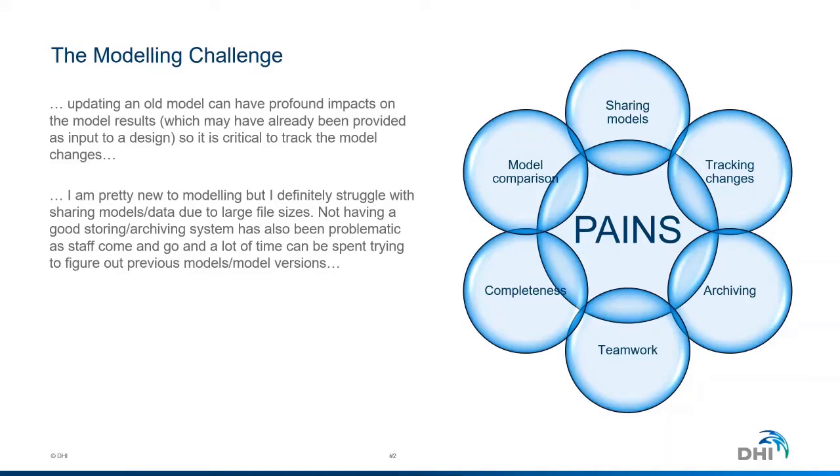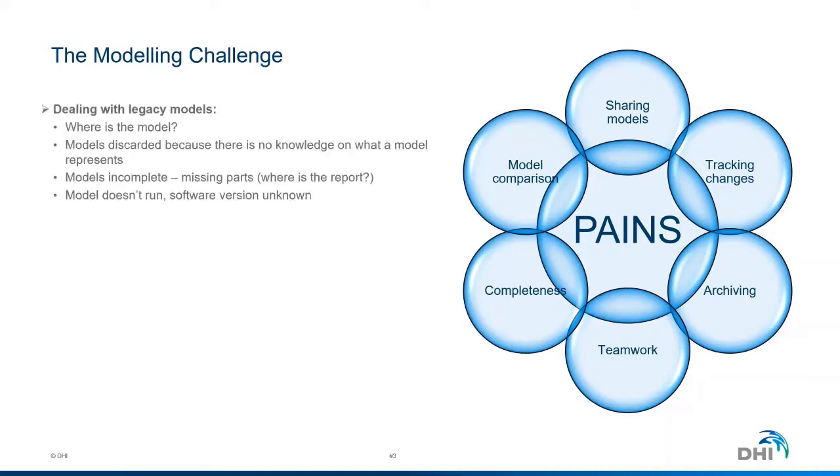So we can boil down those modeling challenges and group them into several categories. And of course, with modeling projects, there are various stakeholders, and they will have their own specific challenges as well. But some of the most common ones are indeed dealing with legacy models. Where is the model? Do we have all the modeling files?